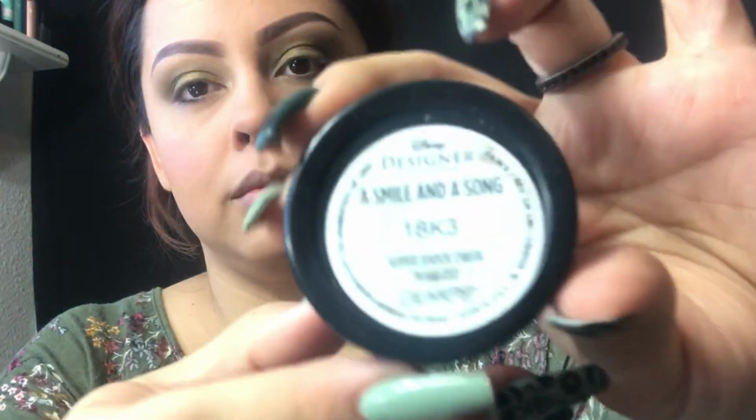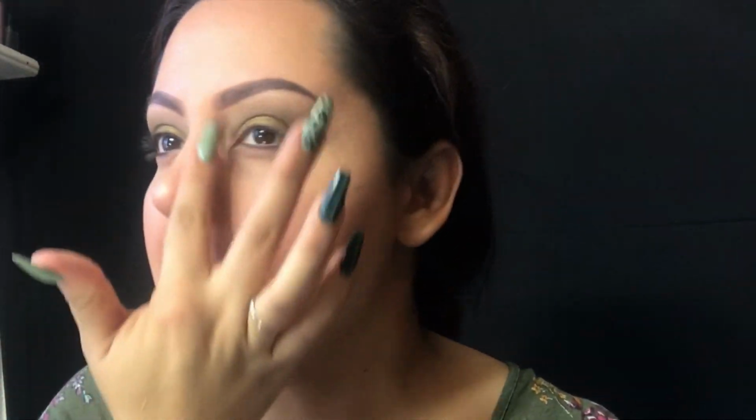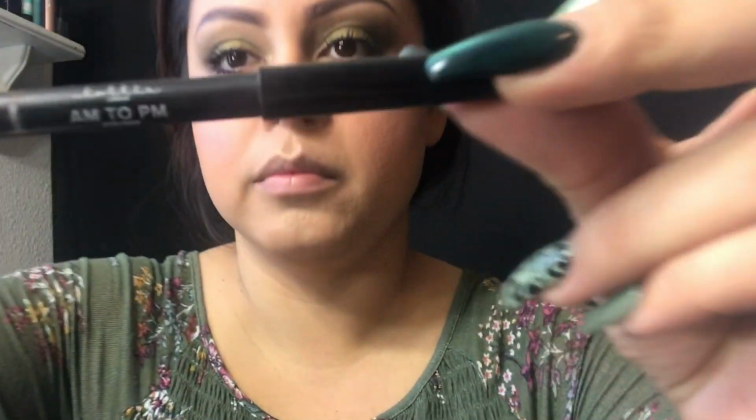And now I'm using my favorite highlight from ColourPop, and this is a Disney collection. I love this color. I'm just adding it a little bit on my cheekbone area, the tip of my nose, my cupid's bow, and my chin. And I went back with the contour and just added a little bit around my nose, just because I feel like it accentuates more of the highlight.